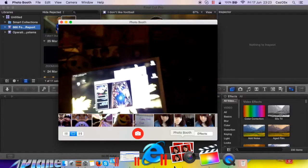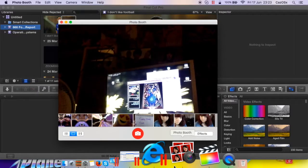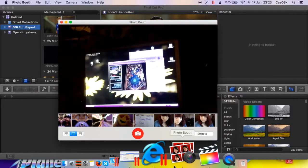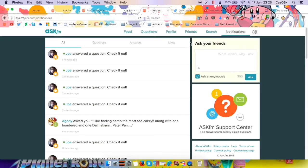Oh yeah, play some pinball. The sound is echoey on this computer. I found some speakers for it, so that's cool. Not as laggy.